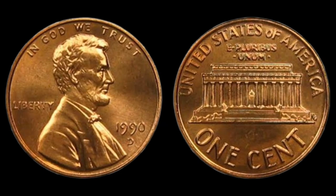And the key is to examine your coins with care, invest in a good magnifier, and educate yourself about what constitutes a true mint error versus damage or post-mint alterations, because in the world of coin collecting, knowledge is as valuable as the coin itself.